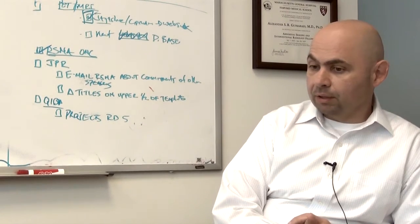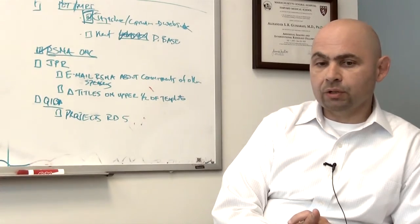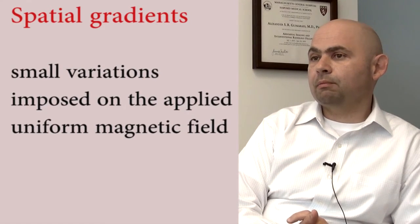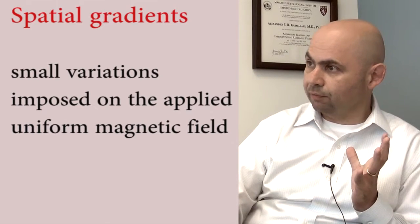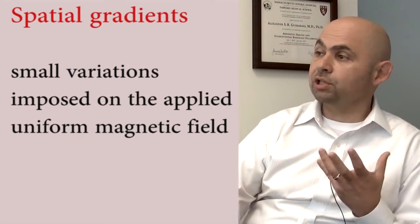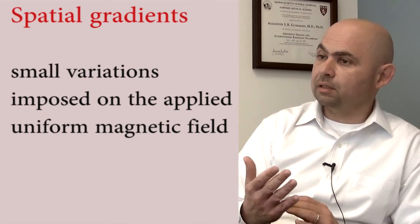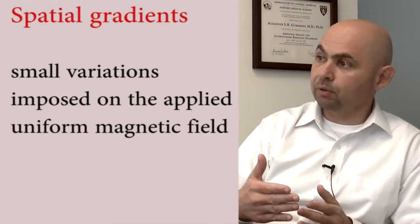Later on, it was discovered that you could impose spatial gradients, and by putting spatial gradients into a high magnetic field in 3 orthogonal directions, you define a Cartesian system, X, Y, and Z, and therefore you can image spatially this nuclear magnetic resonance effect. Then you go from NMR to MRI.